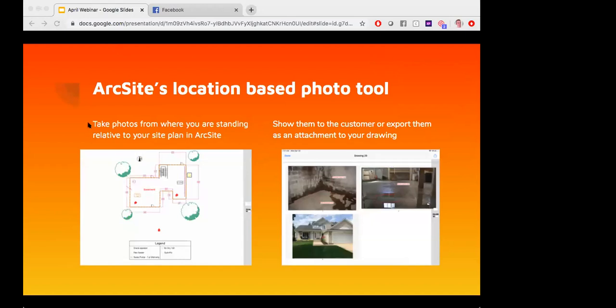Now, photos are very, very useful for a soft close. And ArcSite's location-based photo tool is specifically very, very useful for that. Our location-based photo tool allows you to drop little camera icons around the drawing that help you take a picture from that spot relative to your site plan. So in this instance, I have a little photo icon on the left at the bottom of the drawing. That's like the front of the house. I took a photo from that position to give everybody a good view of what people are looking at.